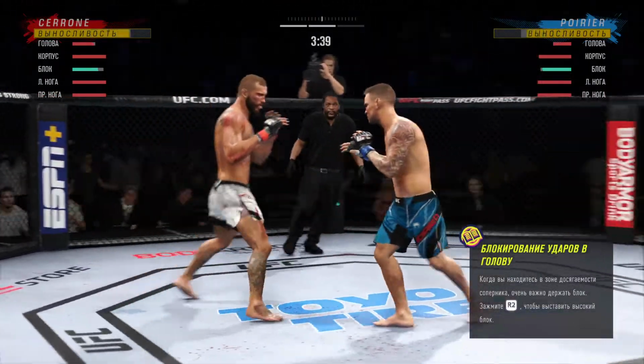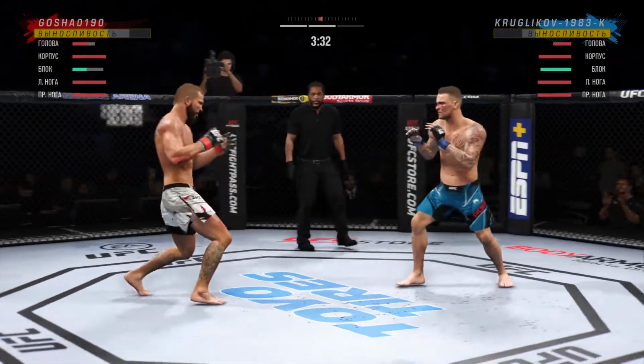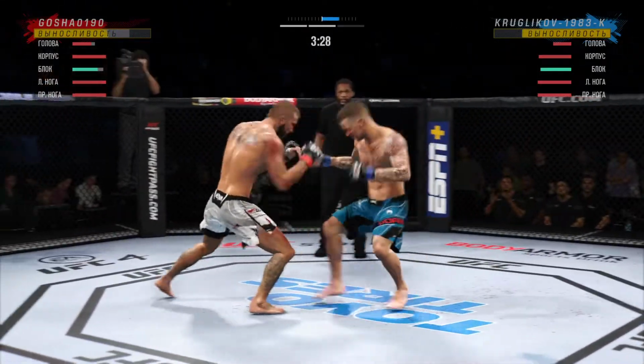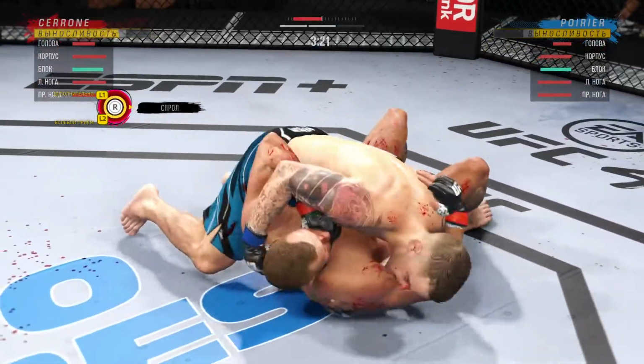So he's landed some good shots. You hate to be overly critical, but nothing really in terms of combinations tonight. Well, the jab has been looking great. How about jab, jab, right hand? Oh, beautiful entry as he secures the double leg takedown.